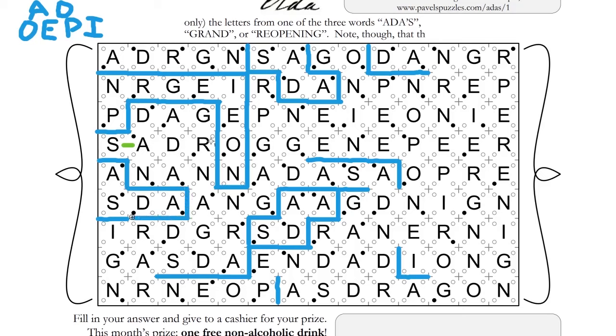Whoop. Has to be that Adas. In which case, S-A, cool. Okay, this is going to work out well, isn't it? S-A-D-A, I hope it's going to work out well. And then that N is going to be connected to that A. So it's definitely grand, yep. And there's a G there, yeah, okay. So it's those, definitely. Woohoo. Cool. Guess I don't need that anymore. E? Yes, there we go. Beautiful.